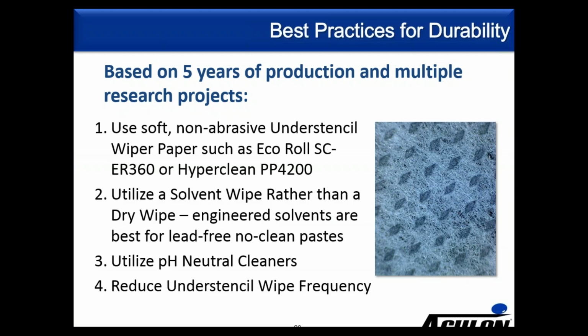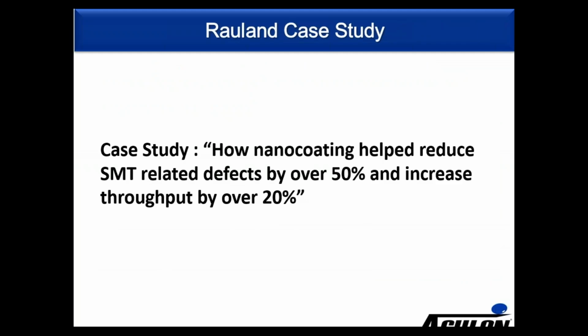Also, one of the functions of NanoClear is allowing you to reduce your under stencil wipe. So reduce that frequency. You don't need to clean as much, and you don't need to expose your stencil to as much abrasion as you did before. So reduce that frequency.